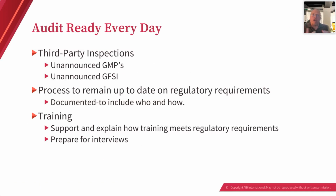Now, audit ready every day. Many of you do third-party inspections. However, some of you may only do announced third-party inspections, which does allow you to prepare and to be ready. If you want to demonstrate that you're audit ready every day, consider committing to unannounced audits as well, because this makes you more prepared so that you have no idea when your audit's going to be, and so you're going to be more audit ready every day.